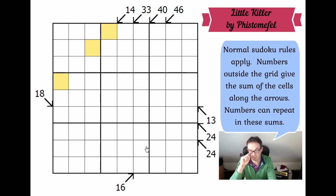Now, Phistomefel's puzzles are not normally easy. This one is rated 3 out of 5, so perhaps not as hard as some, but I doubt this will be a walk in the park. They tend to have a very narrow solution path, and it's our job to find it. So with that, let's get cracking. If you want to have a go, click on the link under the video, and that will take you to this web page where you can play along.